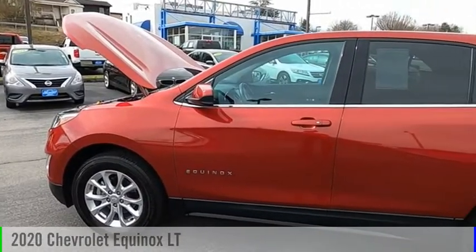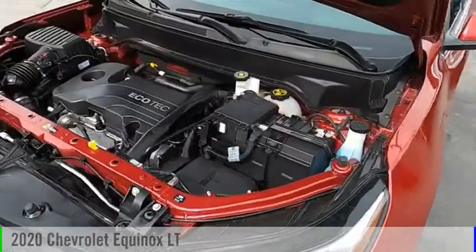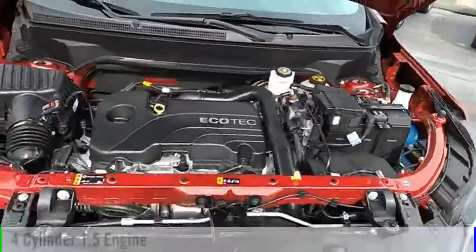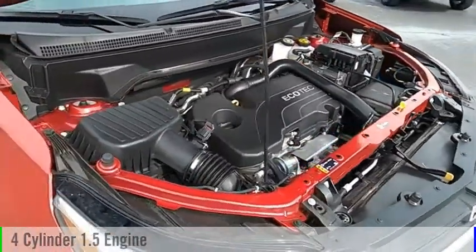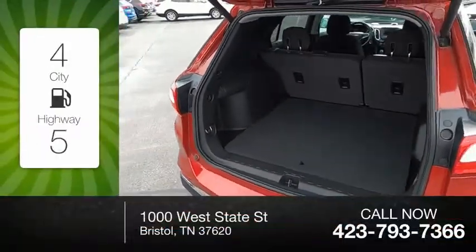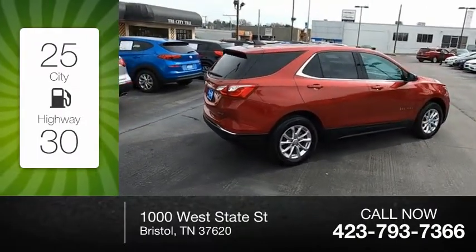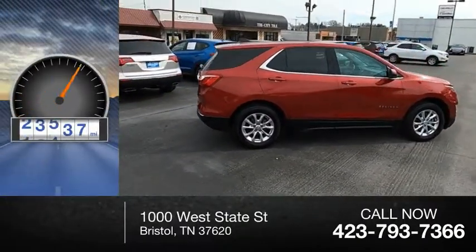Looking for the right vehicle? Check out the 2020 Equinox. This vehicle is powered by a four-wheel drive, four-cylinder, 1.5-liter engine, and comes with an automatic transmission. Great fuel efficiency saves you money by requiring fewer trips to the gas station. This vehicle has less than 25,000 miles.